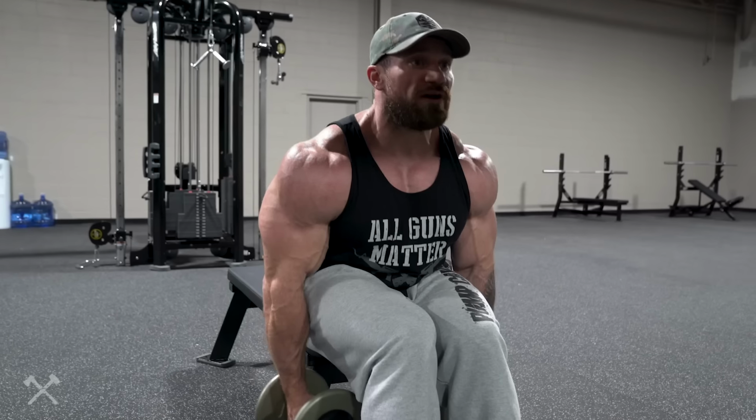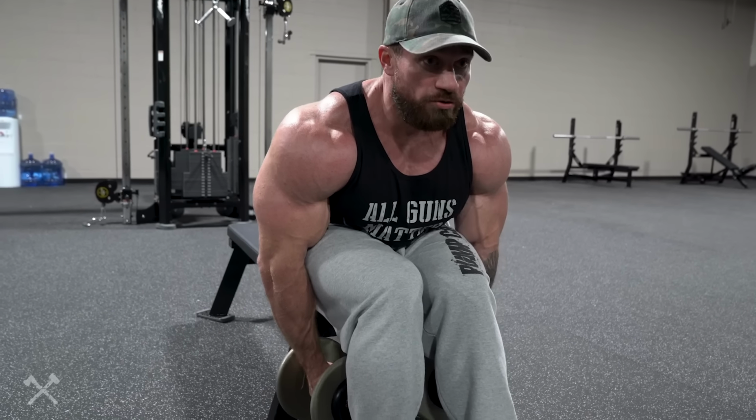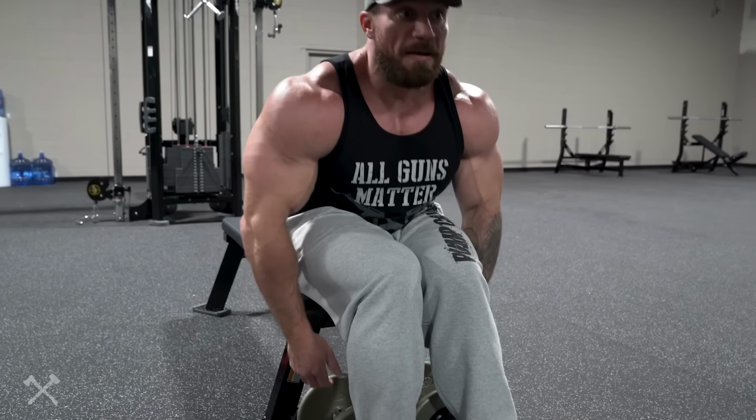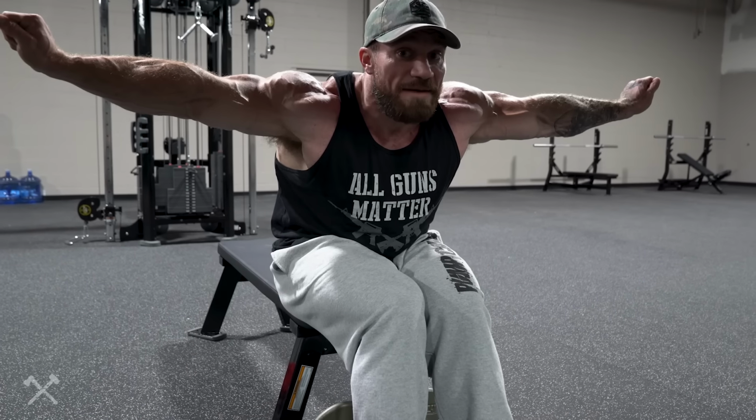dumbbells. With this, I scoot my butt to the edge of this seat. I'm gonna pick the dumbbells up here. Whenever I'm bent over, the whole thing here is to just do a lateral. But again, I'm not gonna allow my hands to flap out.